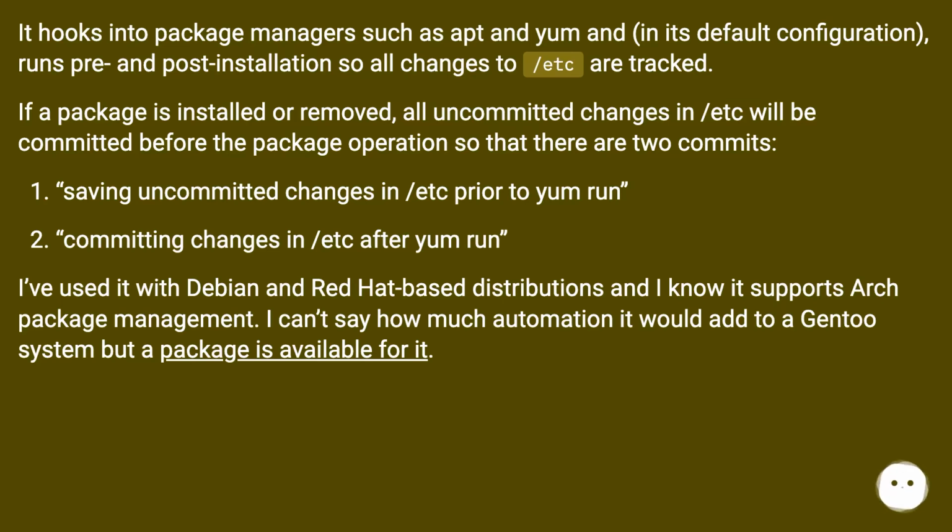If a package is installed or removed, all uncommitted changes in /etc will be committed before the package operation, so that there are two commits. "Saving uncommitted changes in /etc prior to yum run. Committing changes in /etc after yum run." I've used it with Debian and Red Hat based distributions, and I know it supports Arch package management. I can't say how much automation it would add to a Gentoo system, but a package is available for it.